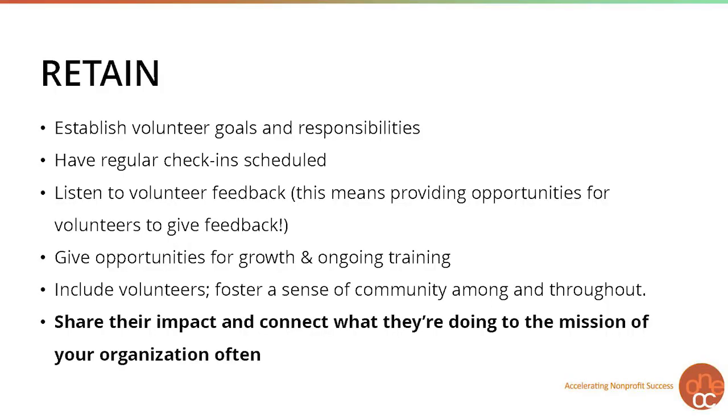And also, again, giving opportunities for growth and ongoing training, like we mentioned. Maybe as you're looking at younger college students, trying to get them in, that might look like, oh, you're in a communications class, can you share some of those skills with us? We're looking to build our Instagram stories or LinkedIn or whatever that looks like. And now you're honing in on those skills and allowing them to grow. So find those new opportunities and provide that training throughout their time with you.